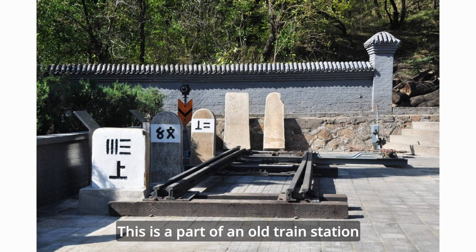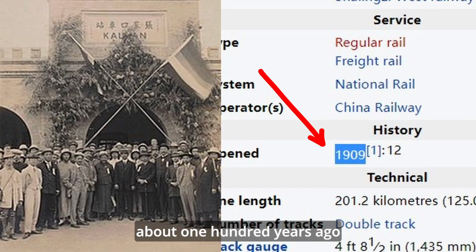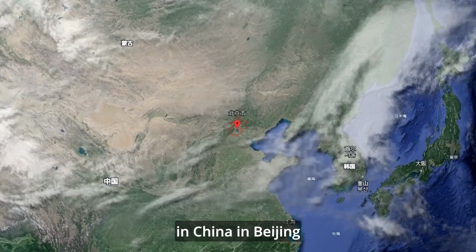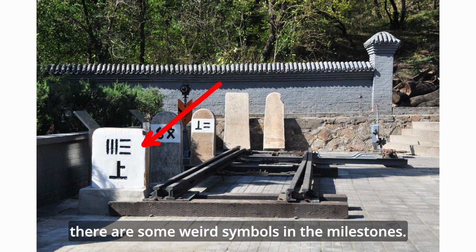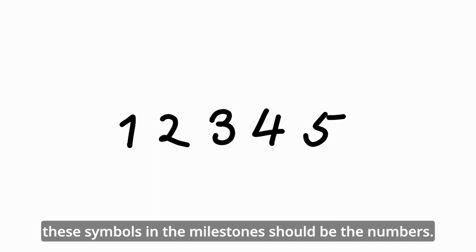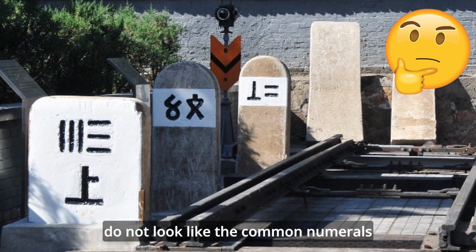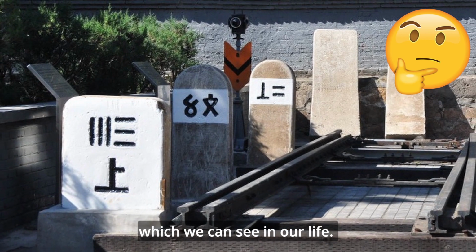This is a part of an old train station about 100 years ago in Beijing, China. And in this photo, we can see that there are some weird symbols on the milestones. According to our experience in life, these symbols on the milestones should be numbers. But those symbols in the photo do not look like the common numerals which we can see in our life.